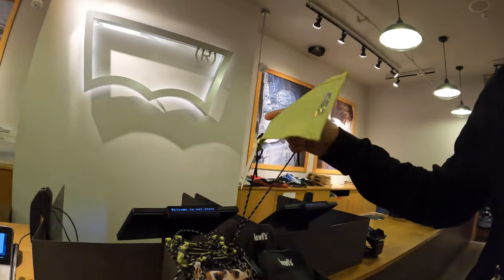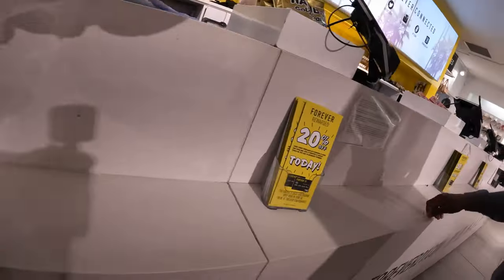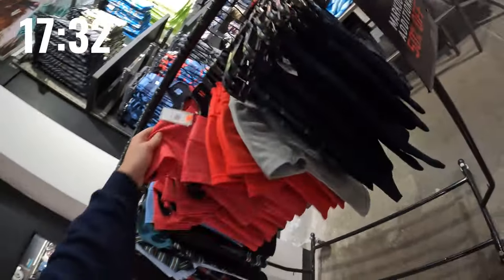How much is that? $14.50. Whoever got the item from Levi's, thank Tyreek. Oh, perfect. Thank you. What do you think in here? Thank you. So we have $39 left. $5. Easy. Whoever gets this shirt, I'm sorry.